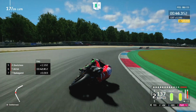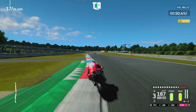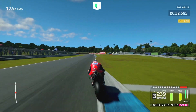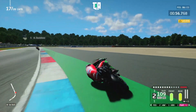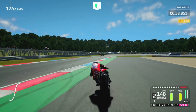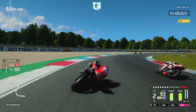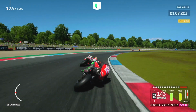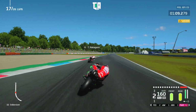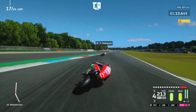So some of these guys then have got some later race pace, and we haven't because of the damage that we've incurred, and we're running wide. Oh, we're all over the place. Nakagami made it stick. I'm afraid we lost another couple of places.